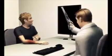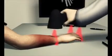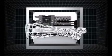A New Zealand design student has used 3D printing technology to produce a modern take on the age-old process of healing a broken bone. The new process would require a fracture patient to have a 3D scan of their injured limb. The X-ray and scan data are then used to create a customized exoskeletal cast that can be strengthened to offer more support around the fracture.